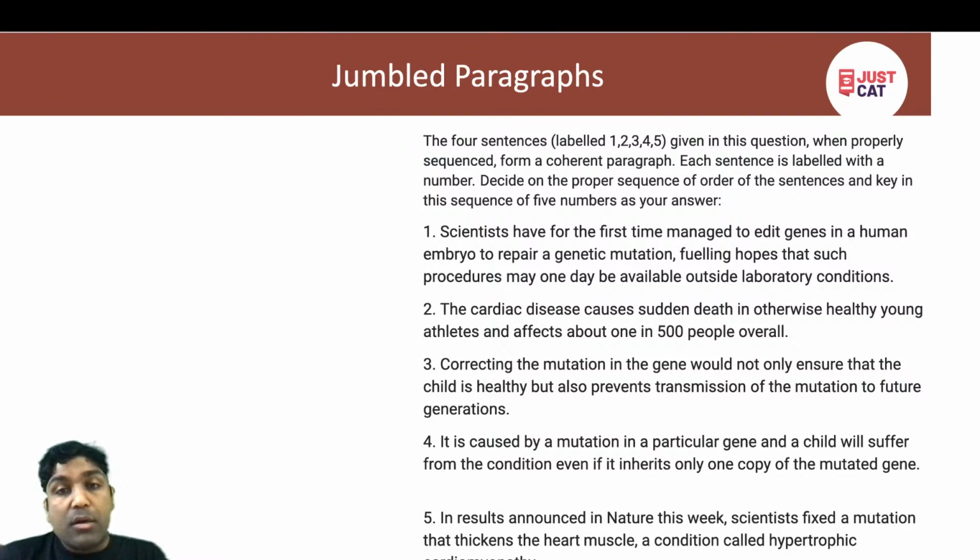Then comes the second. If you read, the cardiac disease causes sudden death in otherwise healthy young athletes and affects about 1 in 500 people overall. So they're talking about some cardiac disease which is very dangerous. People who are very healthy also suffer from it, and it causes sudden death. So the cardiac disease must be referring to some proper noun of a disease which will be mentioned in the passage.